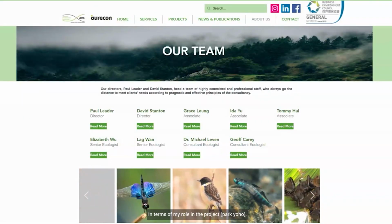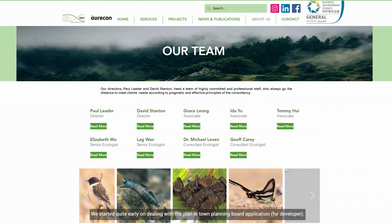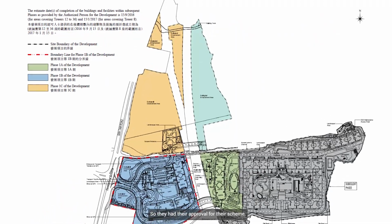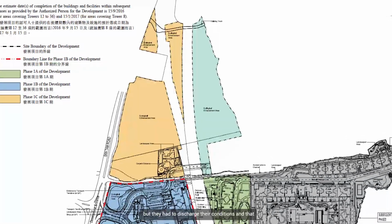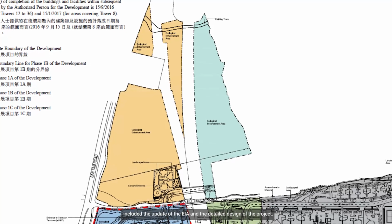In terms of my role in the project, we started quite early on dealing with the Town Planning Board application. They had their approval for their scheme, but they had to discharge their conditions, and that included the update of the ecological assessment and the detailed design of the project.